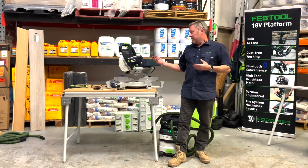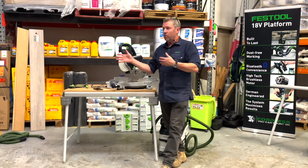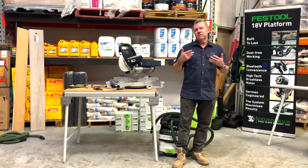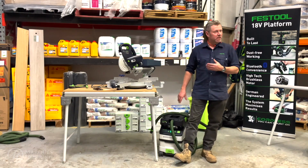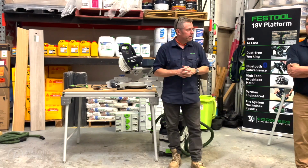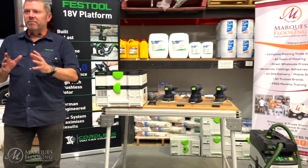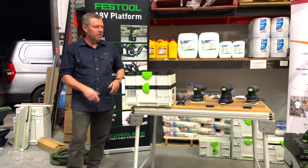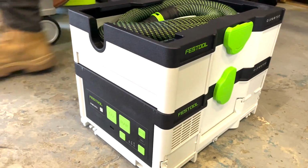So this will take all the batteries, all the way through there. We will have 8 amp hour batteries also available, which will also go into the CT MIDI and CTC MIDI, and also this. And there are also Systainer kits coming out with batteries and charger kits to choose from. We've targeted this one at people that take it on site, they're not producing a lot of dust, but we can connect every tool the same as we can with the larger units.